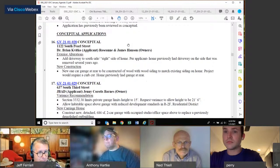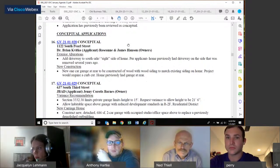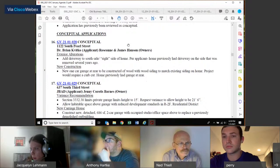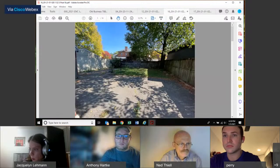All right, Jacqueline. Okay, this application is conceptual, and it is proposing to add a driveway to the south side or right side of the home. Per the applicant, the home previously had a driveway on the side that was removed several years ago. They would like to add a new one-car garage at the rear to be constructed of wood with wood siding to match the existing siding on the home. The project would require a curb cut. The applicant notes that the home previously had a garage at the rear and has submitted an additional photo in response to commissioner feedback showing an older photo with a curb cut.